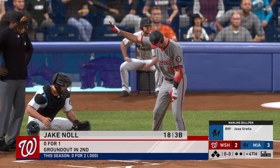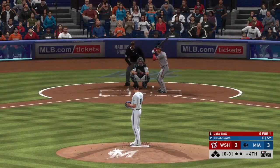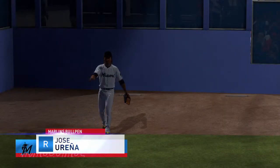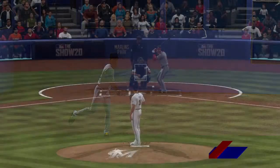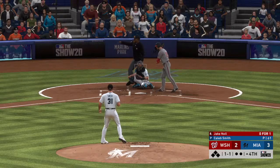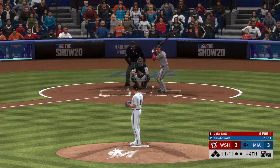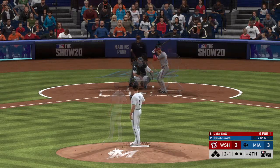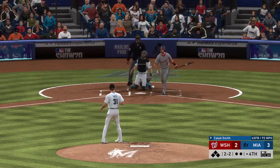Ready now, Jake Knoll. He's 0 for 1 after grounding out in his only trip to the plate so far. Here comes the first pitch. Ball, that's outside. Marlins have some action in the bullpen now as a right-hander is up and throwing. And a strike to even the count. 1-1. And that's high and off the plate. 2-1. Two and two the count.